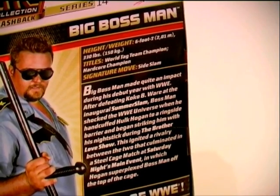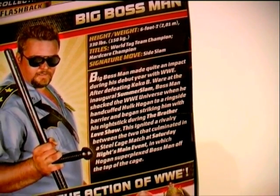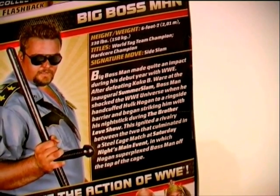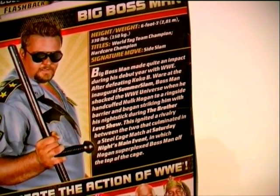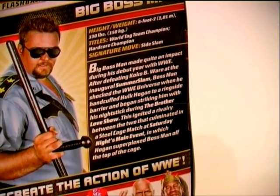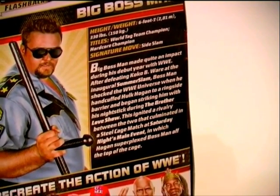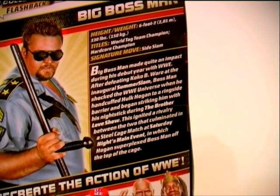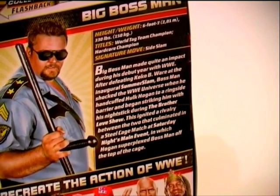There's the blurb on the back. I'll just read that to you. Big Boss Man made quite an impact during his debut year with WWE. After defeating Koko B. Ware at the inaugural SummerSlam, Boss Man shocked the WWE Universe when he handcuffed Hulk Hogan to a ringside barrier and began striking him with his nightstick during the Brother Love show.